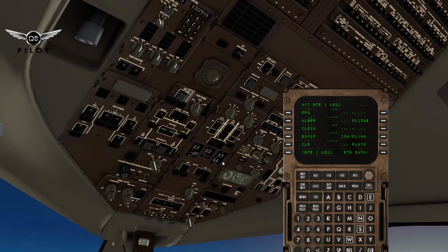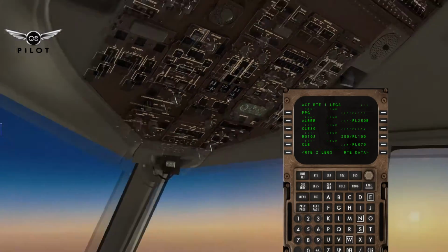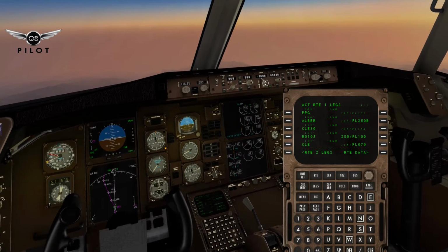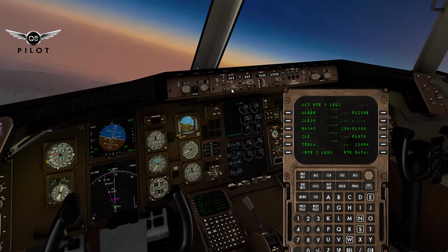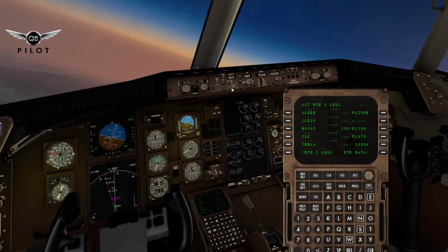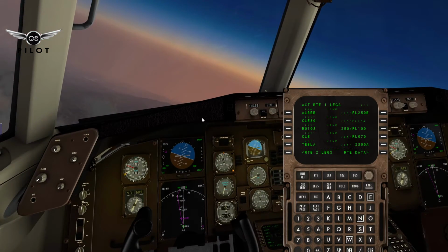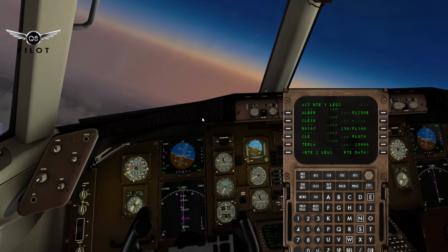Everything's okay. Our fuel level is fine. All aircraft systems are as per design intent. And reduce speed to 250 knots. And I've increased our vertical speed so that we can descend a little bit faster.